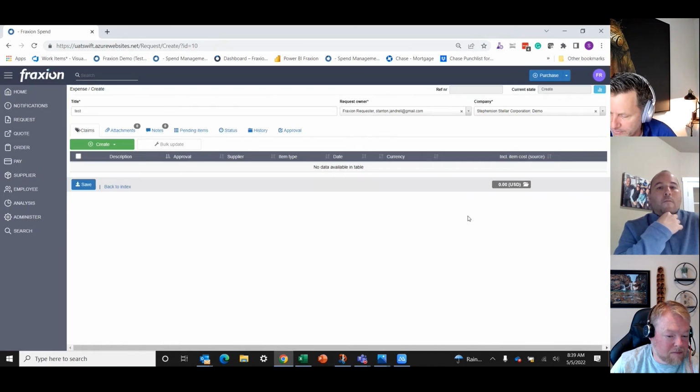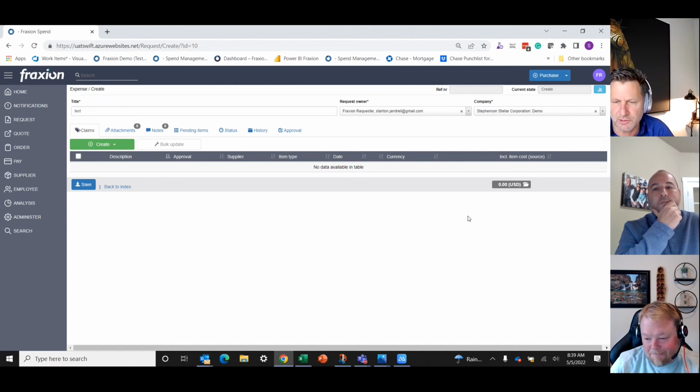The mobile environment, which I'm going to send you a little video to show you exactly how it works because I can't display it on my screen, is much, much easier. It's a super simple UI. We think one of the most elegant UIs that are available.